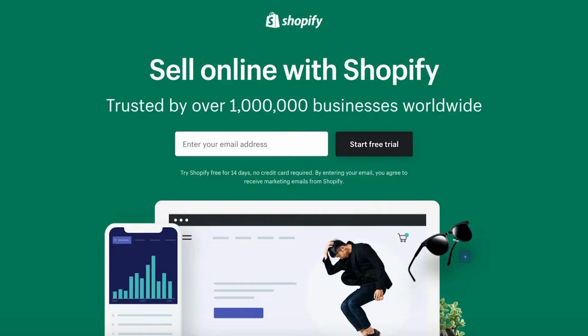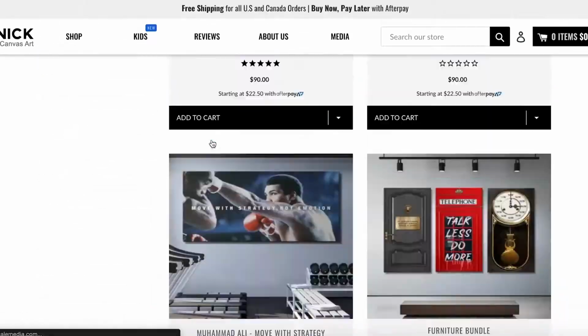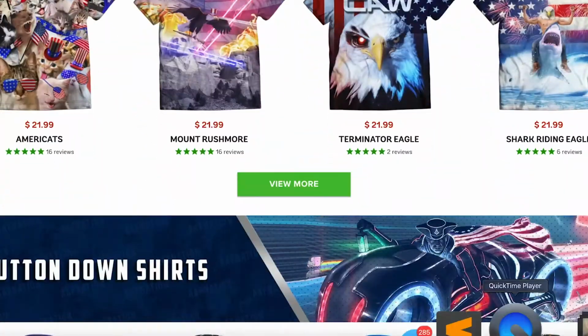So first, I want to teach you a little bit about Shopify. First off, if you're not familiar with Shopify, it's the leading standard for online stores, period. They offer a free trial, and after that, it's $30 a month. You can get custom themes. You can design it yourself. And here are some examples of some sites that I've seen before that you really can't tell is Shopify because the sites are doing so well. So they have some pretty awesome sites.